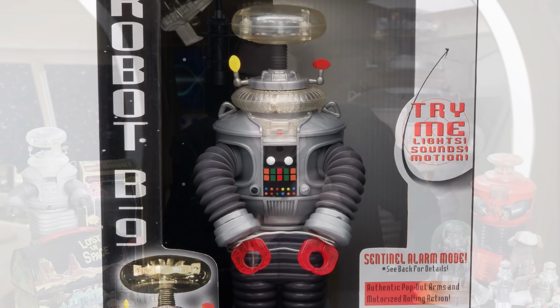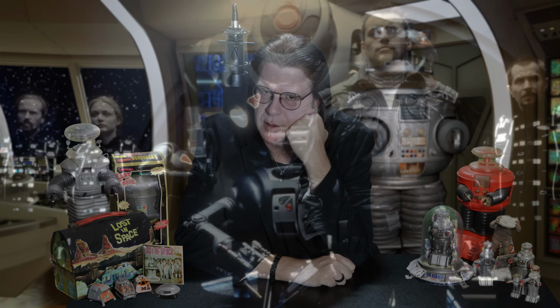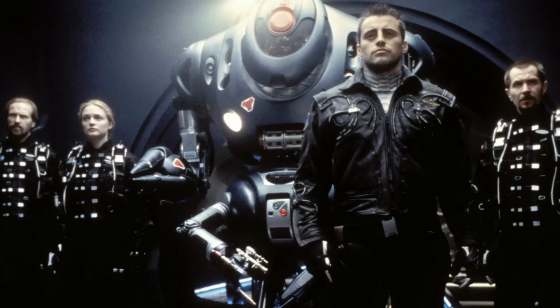Then, in 1997, a company called Trendmasters put out a whole ton of new Lost in Space stuff, partially because of the Lost in Space remake movie that was coming out. God, we'll talk about that in another video. Regarding the Trendmasters toys, this is kind of cool.